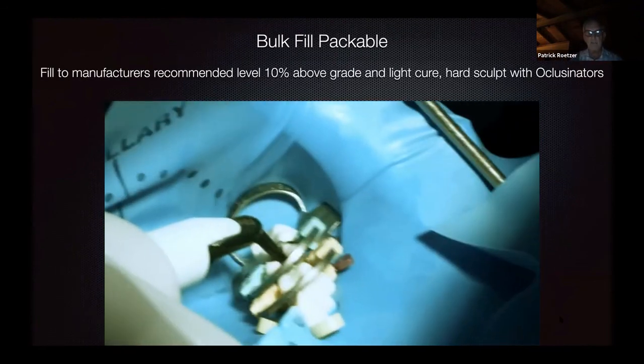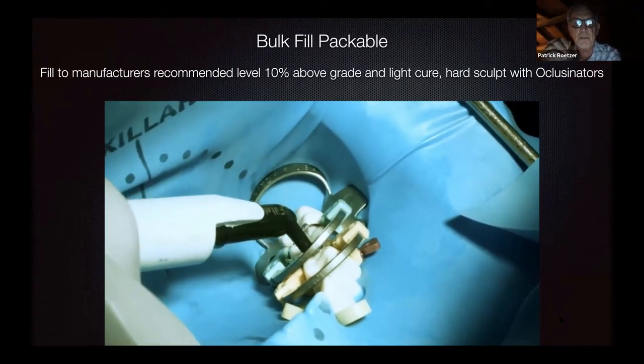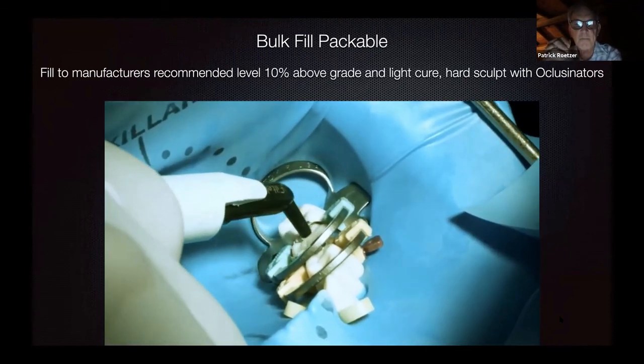Now here's your paste fill. And away we go. One fell swoop. Fill-Tech 1.